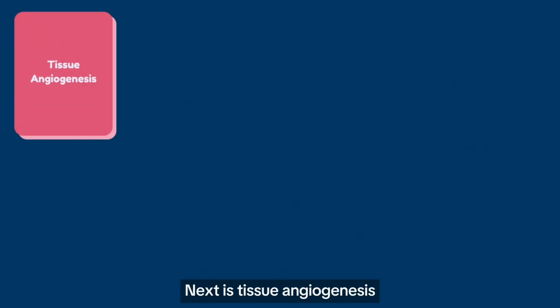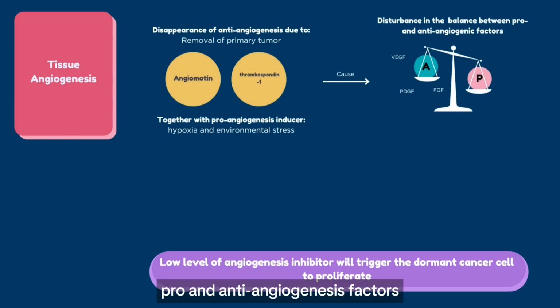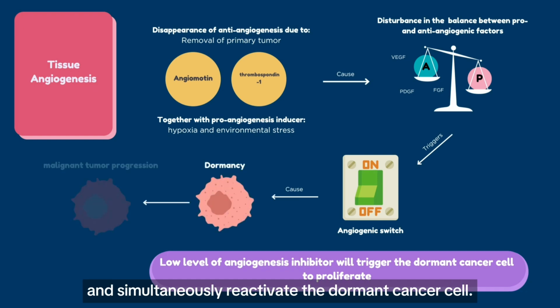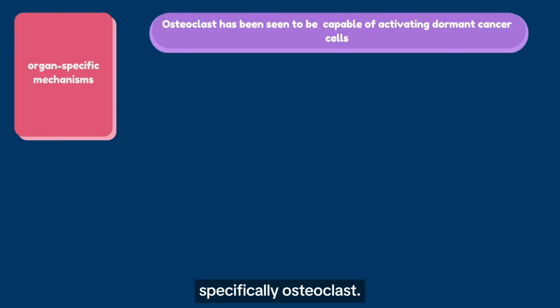Next is tissue angiogenesis. A low level of angiogenesis inhibitor paired with the pro-angiogenesis inducer will trigger the imbalance of the pro- and anti-angiogenesis factors, causing the angiogenetic switch, which starts the angiogenesis or neovascularization process and simultaneously reactivates the dormant cancer cell. Lastly is organ-specific mechanism, specifically osteoclast.